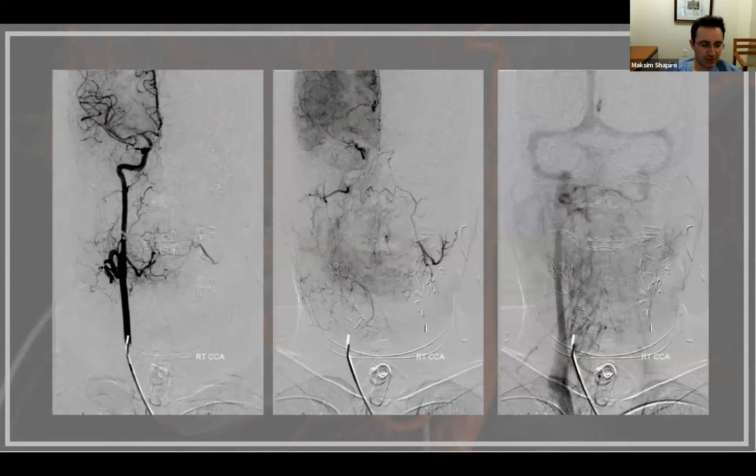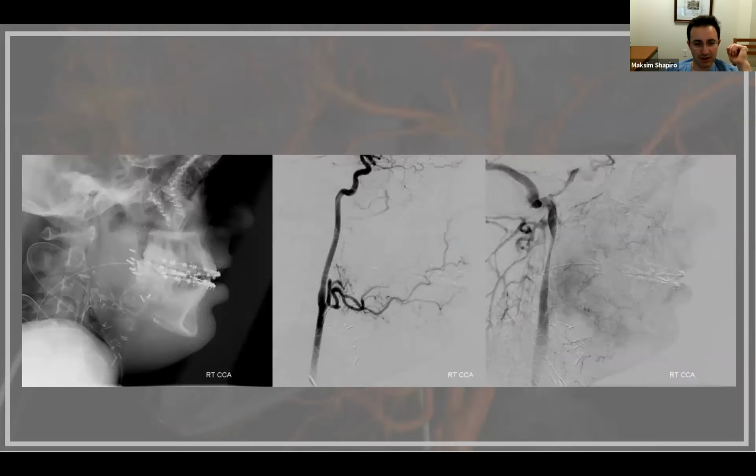In this particular person, just to illustrate some of the spectrum of things that we run across, here's an injection of the right common carotid. Obviously, early view, late arterial, parenchymal view, venous view, right? What do you see? You see something interesting. You see this cross flow to the side. So this is the donor facial stuff, and you see this cross flow to the other side. So something is going on, right? There must be a flow constraint on the left. There's probably something not exactly right with the left side if it's going like this. So that's okay, we're going to keep that in mind.